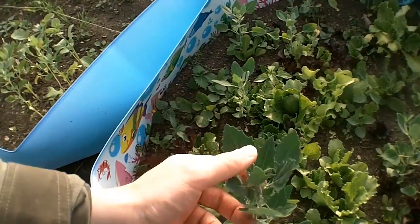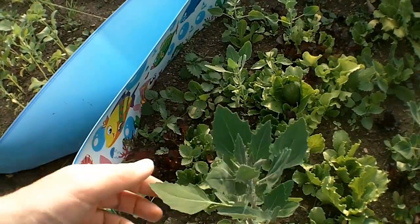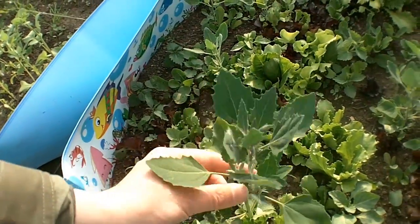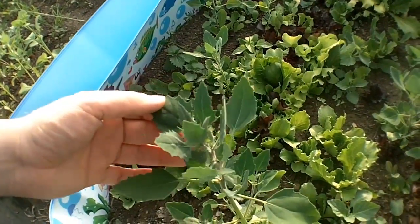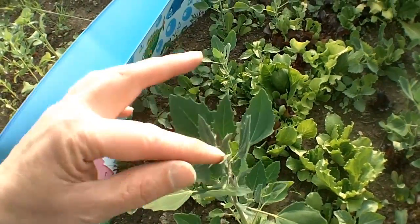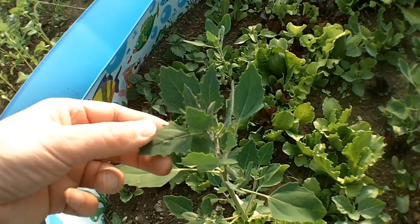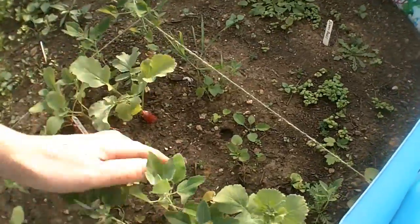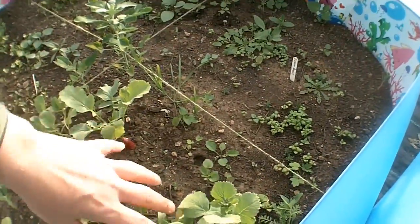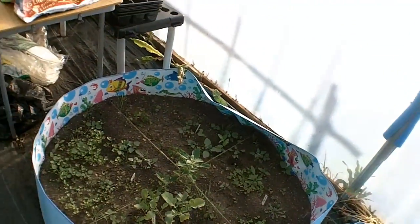Now this is, I'm pretty sure, lamb's quarters. I know several people said that this is a weed, but it's edible, and it's called lamb's quarters, and everything that I looked up on Google basically suggested this definitely is lamb's quarters. Right, the radish are pretty much finished here now. I really need to get on and get some more planted and get a second crop from there.